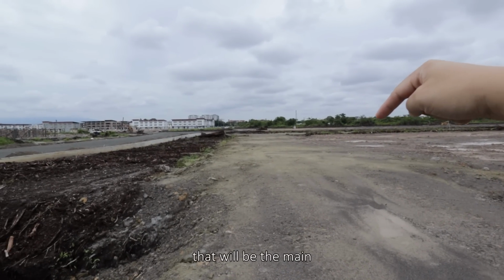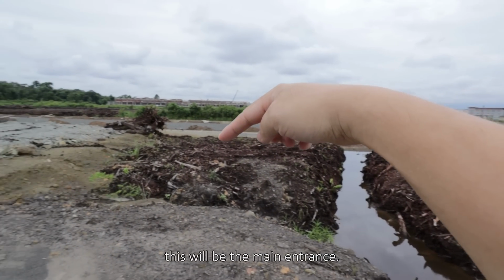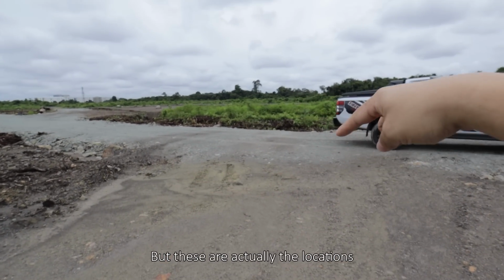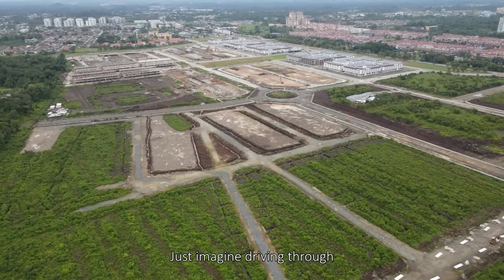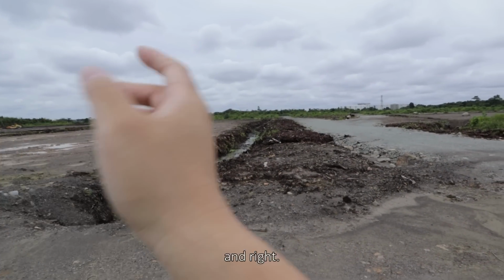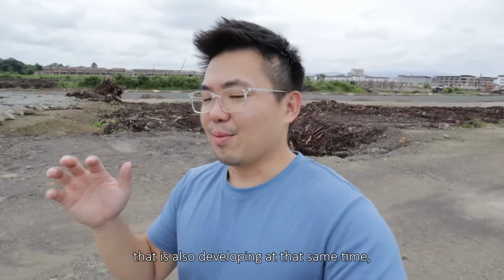So what you can see, that will be the main roundabout of Jalan Arang itself, and coming in, this will be the main entrance. There is nothing much to see at site right now besides roads, but these are actually the locations of the common areas. Just imagine driving through, all this will be the garden space, the common space, and then you have houses on the left and right. But something more important to point out will be the neighboring lots that are also developing at the same time. The products are pretty common.